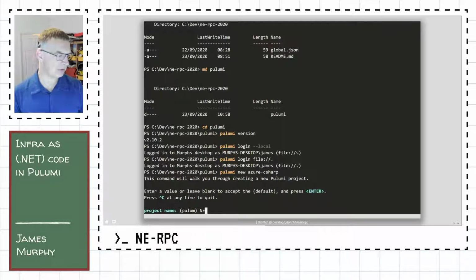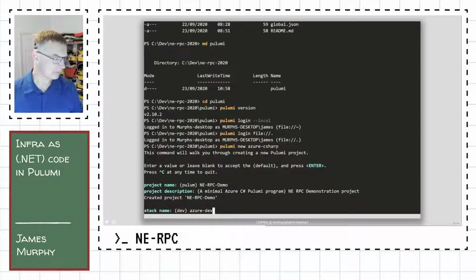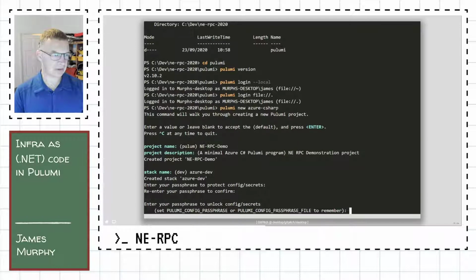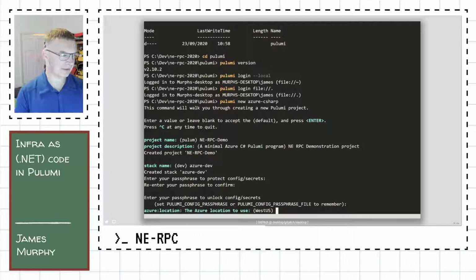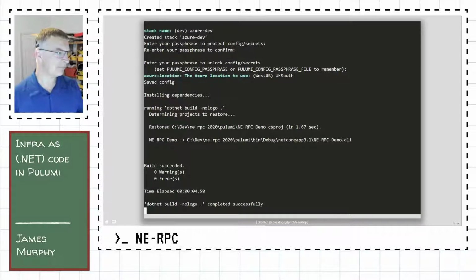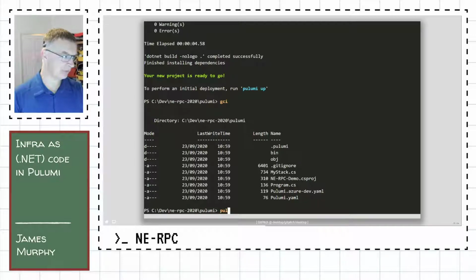I'm going to create a new Azure C# Pulumi project, and this will walk through creating both the project, which is a project for demonstrating Pulumi, and the first stack. So a project is a group of stacks. A stack is both a thing you can deploy multiple times, and also you can have multiple different stacks for deploying different things. Because I'm in Azure, I want to run in UK South. When I've created it, it will build the project for the first time, and there we are, ready to go.